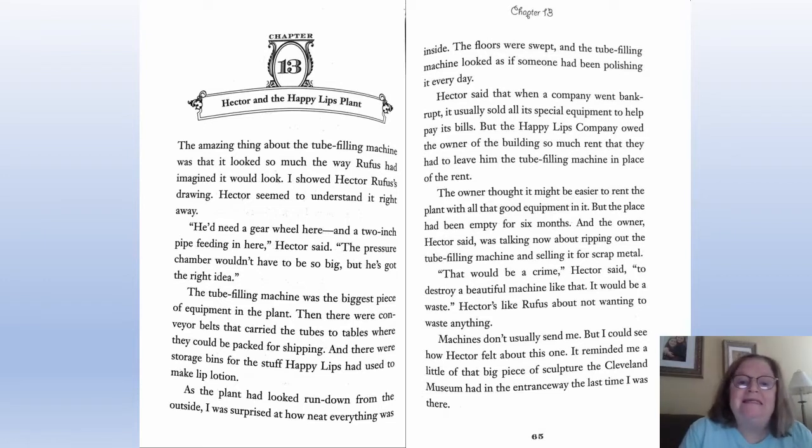The amazing thing about the tube filling machine was that it looked so much the way Rufus had imagined it would look. I showed Hector Rufus's drawing. Hector seemed to understand it right away. He'd need a gear wheel here and a 2-inch pipe feeding in here, Hector said. The pressure chamber wouldn't have to be so big, but he's got the right idea.